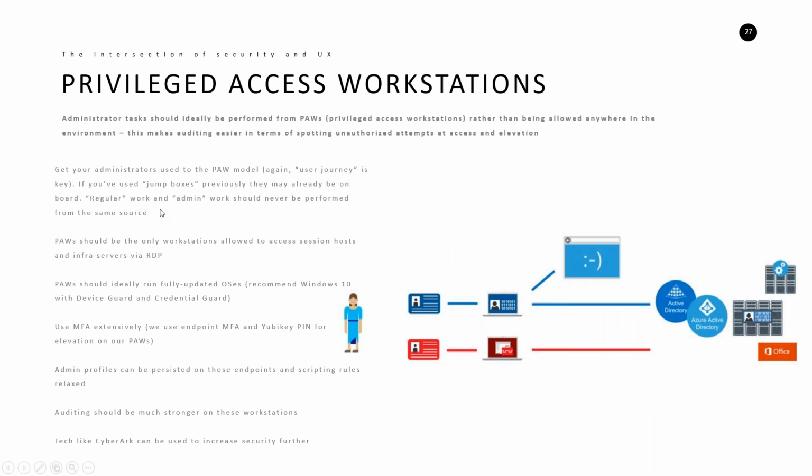I talked briefly about privileged access workstations earlier, especially when we're talking about things like PowerShell scripts. So the idea is that your admins, and again, this is about understanding the user journey, if you've ever used jump boxes, you'll be familiar with the concept of having an admin-y place to do things from. The idea is that these admin workstations are the places your admins go to do things like run PowerShell scripts in full language mode. In environments I've worked in, these workstations are the only ones specifically allowed to access session hosts and infrastructure servers via RDP.